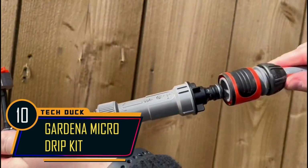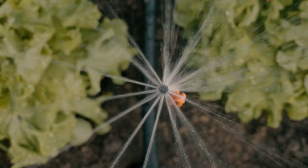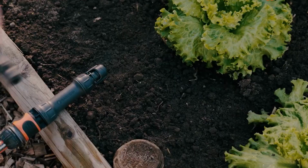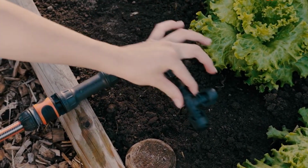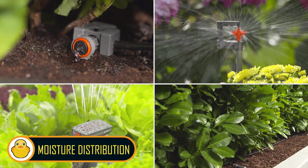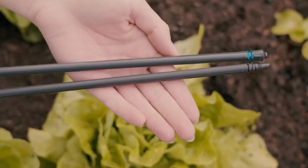Gardena's Micro Drip Kit is a must-have product for all garden enthusiasts. Thanks to the product's customized watering settings, you can easily meet specific plant moisture requirements while also conserving water resources. Using this product will enhance your plants' soil health through consistent moisture distribution. Plus, it prevents the emergence of moisture-related plant disease by keeping your foliage dry.